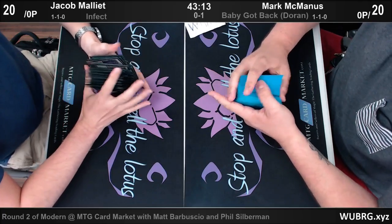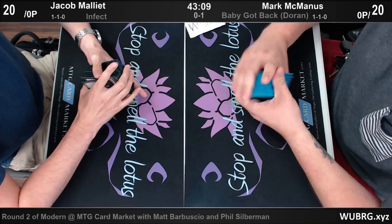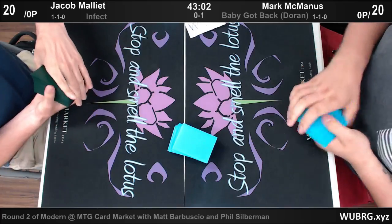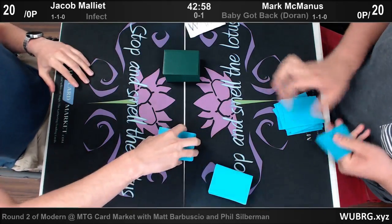But yeah, we'll see what Jacob is gonna bring post board. His sideboard cards I think are gonna be much more important than Mark's, because Mark's main deck is so well set up to deal with Jacob's deck. Although he could just not draw Spellskite. He could just not draw Spellskite and Jacob draws a Become Immense. That's how these games can just go.